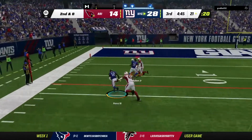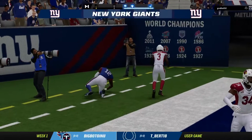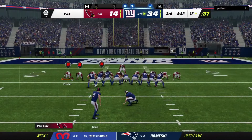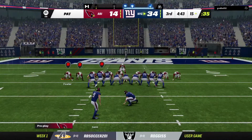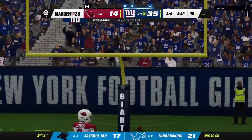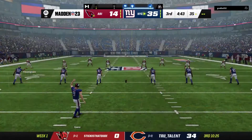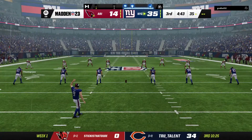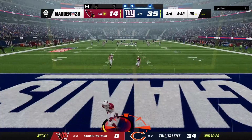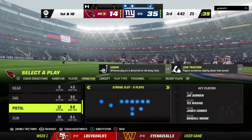Throwing on 2nd and 8. Jones, open man is Ross, complete. Touchdown, Giants! John Ross, already his second touchdown here in this opening weekend. And the Giants are looking good here in the season opener as they're able to extend their lead. Gano the extra point, and the lead now to 3 touchdowns at 21. Gano now following the touchdown here to kick it away. And this will be a touchback as that sails over the end line.